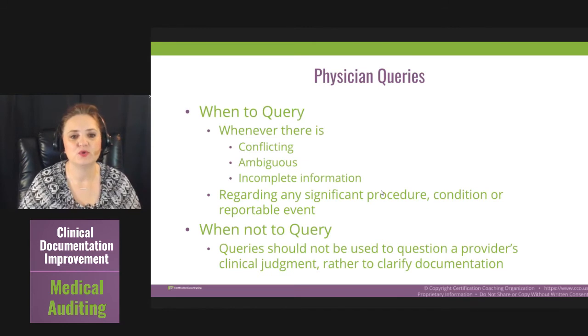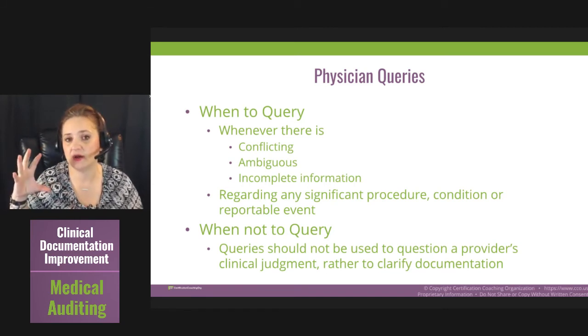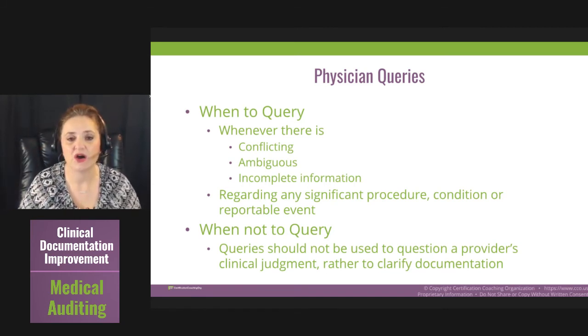Okay, so query. We need to make sure that we query whenever we have conflicting, ambiguous, or incomplete information. And your CDI is going to be able to come in and locate this. It doesn't matter if it's something minute or it's a very huge issue. All the time, whenever you have conflicting, ambiguous, or incomplete information, it needs to be queried on.